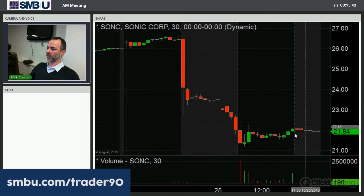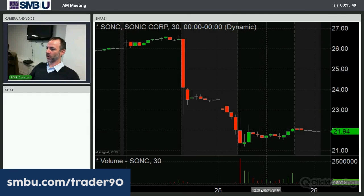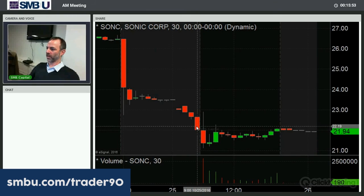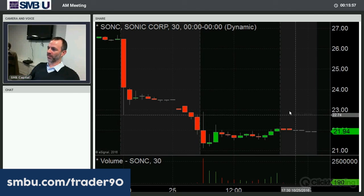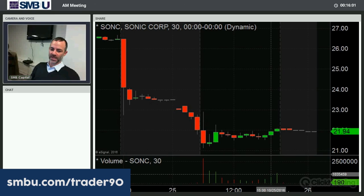Never held above 22. So it came into long-term support and held, which is what you want to see, then held a little bit higher. So there's definitely buying interest down at these levels. What we'd want to see today, if you're long it, is it start to hold above, let's say, 2220 or so, and look for a move back up to 23 to 2330. That's it. Okay, 18 minutes to the open. As always, be patient and good luck.